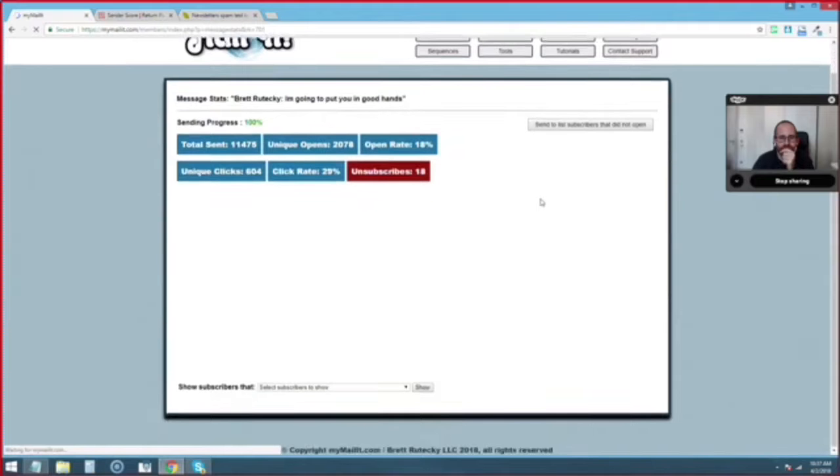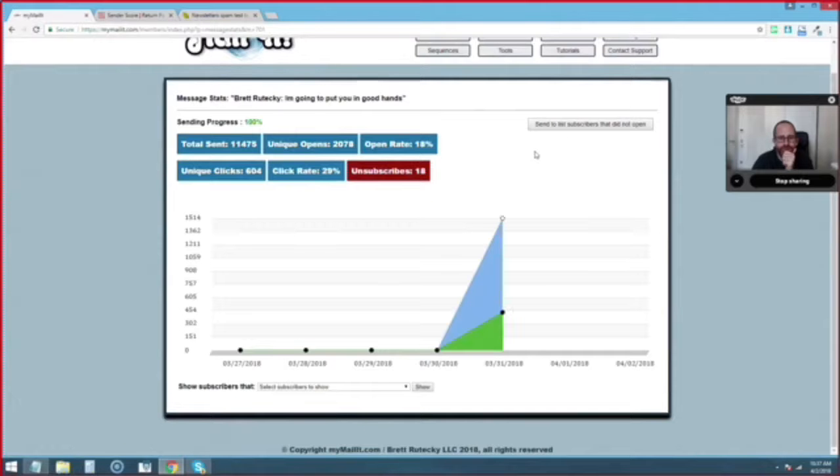And you can see this open rate. I'm going to be honest, I think we almost got a bad one to show you right off the bat. I feel a little bit bad because this is actually slightly low for me. I got an 18% open rate and a 29% click rate. So I sent out 11,475 emails, and I've got 2,078 unique opens. So 18%, like I said, is a bit low.